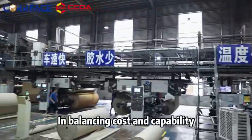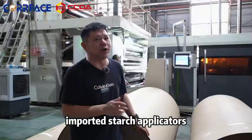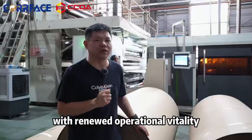In balancing cost and capability, this equipment now delivers results approaching imported starch applicators, undeniably revitalizing legacy production lines with renewed operational vitality.